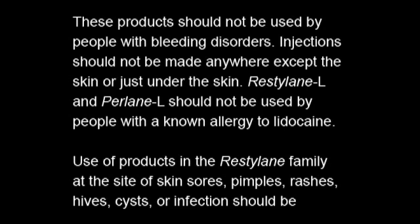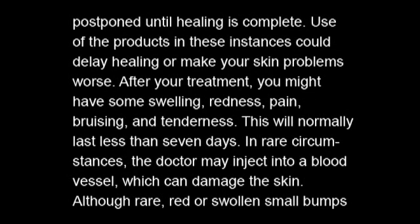Injections should not be made anywhere except the skin or just under the skin. Restylane L and Perlane L should not be used by people with a known allergy to lidocaine. Use of products in the Restylane family at the site of skin sores, pimples, rashes, hives, cysts, or infection should be postponed until healing is complete. Use of the products in these instances could delay healing or make your skin problems worse.